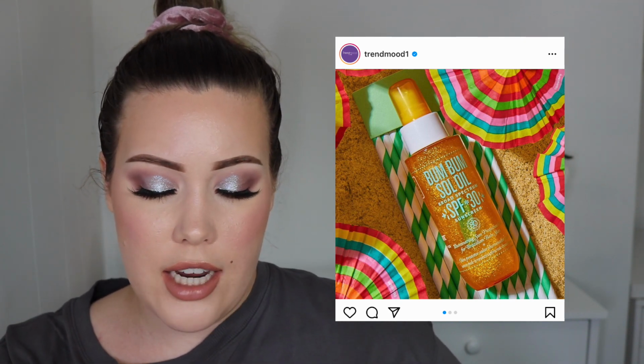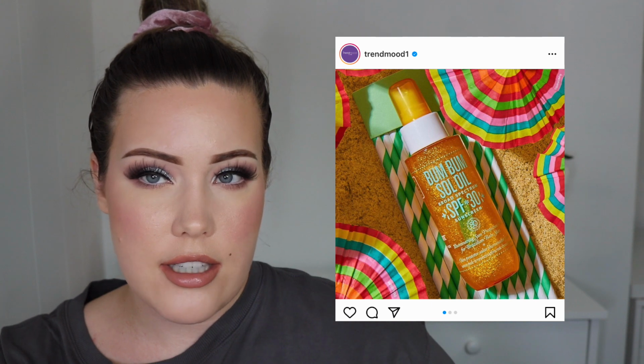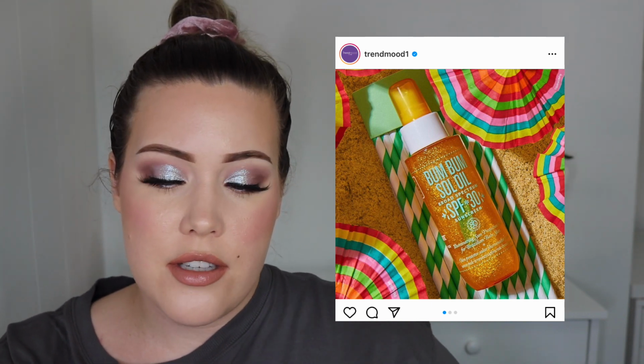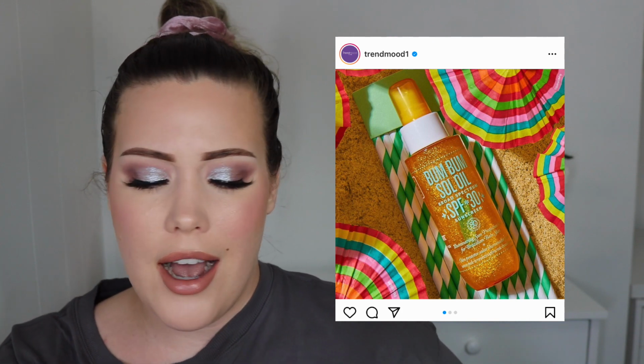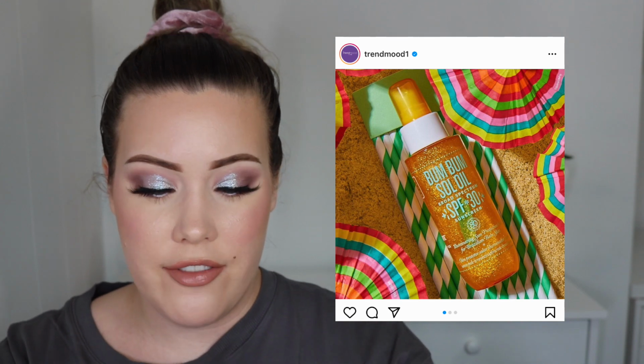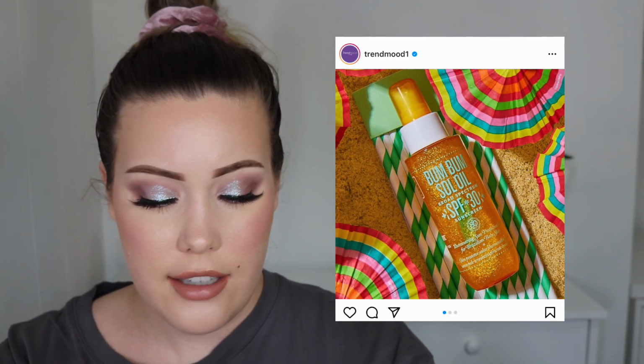I think it's great. I wonder how shimmery it is on the skin, because I would definitely wear something like this, even just on my arms and stuff when I'm not by the pool. Oh, I love this concept. I think it's amazing. Yeah, I think this is a great launch. I feel like it's really solid and I'm very excited for this product.